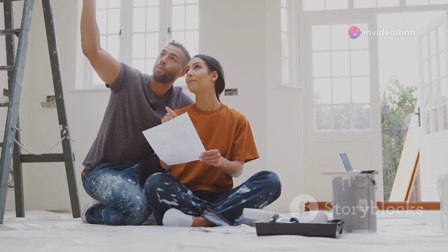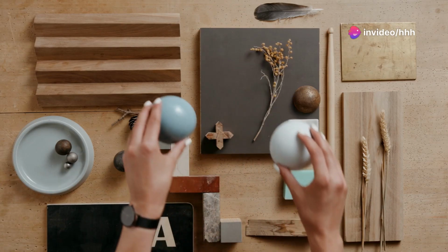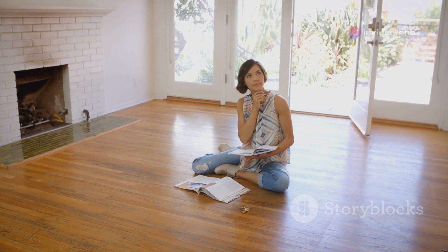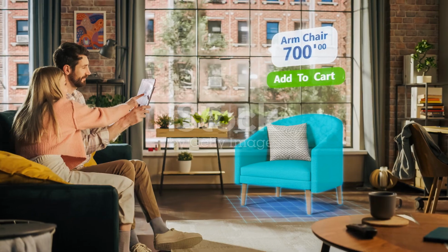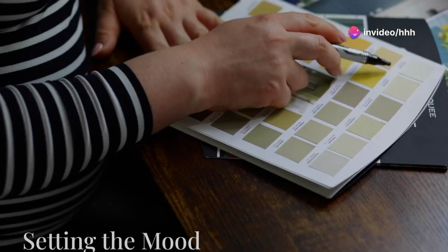Do you entertain often? Do you need a dedicated home office? Next, set a realistic budget. This will help you prioritize your spending and make informed decisions about where to splurge and where to save. Creating a mood board is a fun and effective way to visualize your style and preferences. Gather inspiration from magazines, websites, or even nature. Pin these ideas to a physical or digital mood board to create a visual representation of your desired aesthetic.